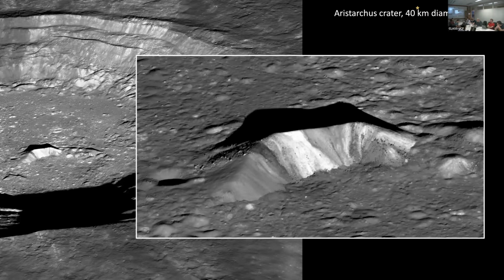What would cause it to be striped vertically like that? So you could have a dike. You can have some kind of weird intrusive event here that has just happened to be exposed smack dab in the middle of this crater. Go ahead.